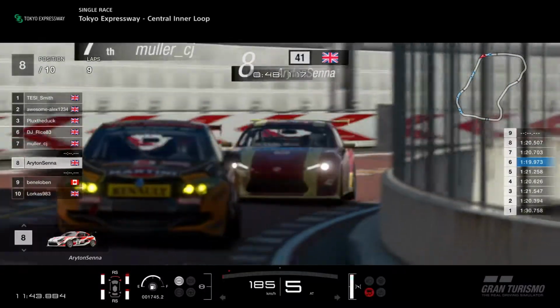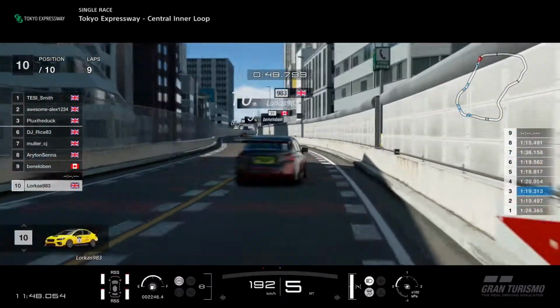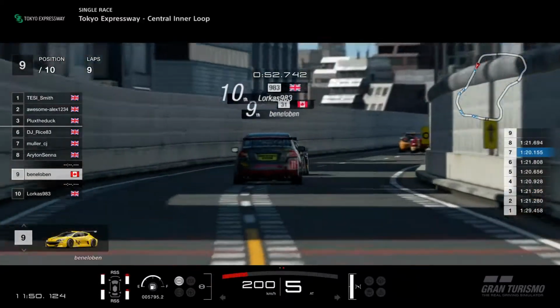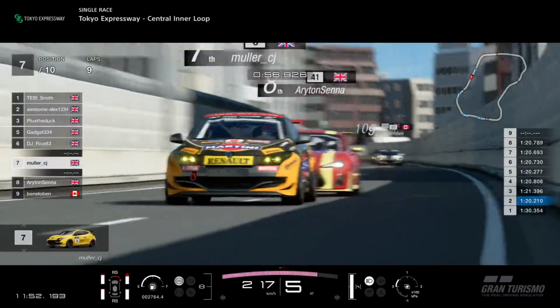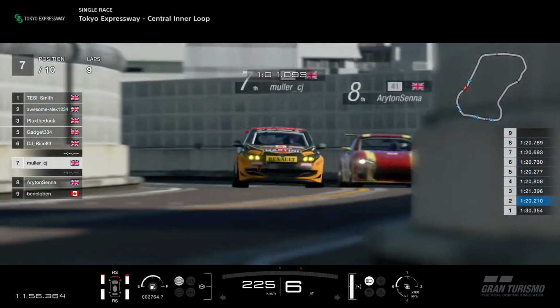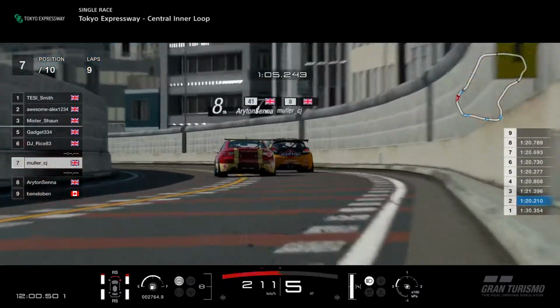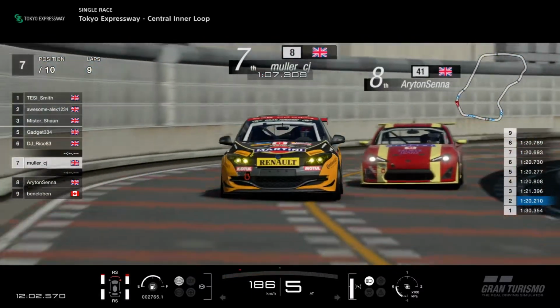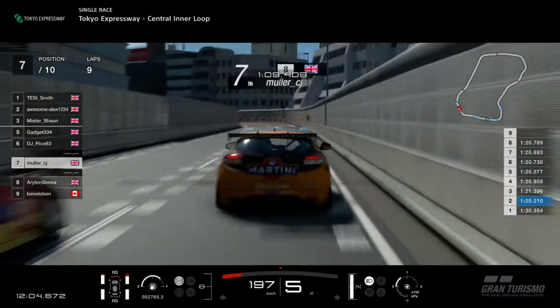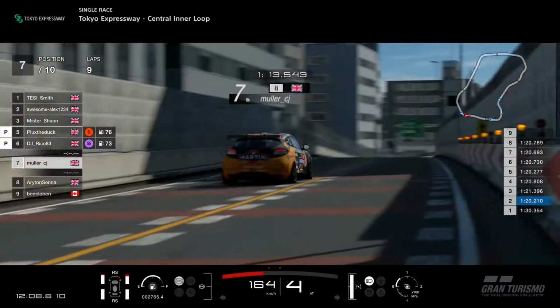Well, we have these two. They're chasing each other, and Ben is dropping off. Lorcas is coming up dangerously behind. We'll follow these two as we see Senna going for a move on the outside. Muller blocks it off. Flux goes in. DJ goes in.